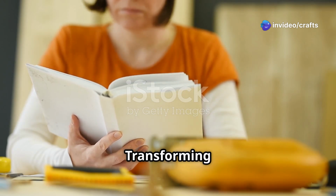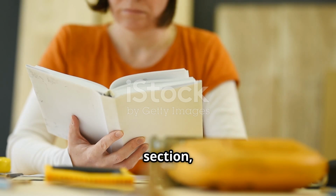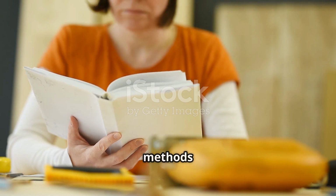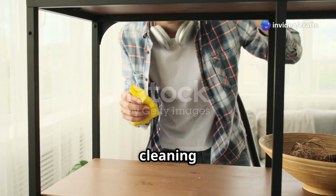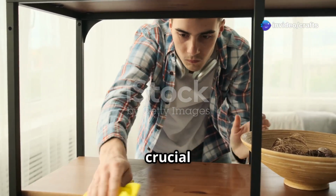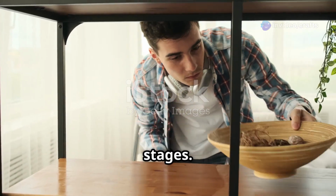Section 4. Transforming furniture. Simple techniques to get you started. In this section, we'll guide you through some easy and effective methods to breathe new life into your old furniture pieces. Start by cleaning your furniture thoroughly. This is a crucial first step to ensure that any dirt or grime doesn't interfere with the next stages.